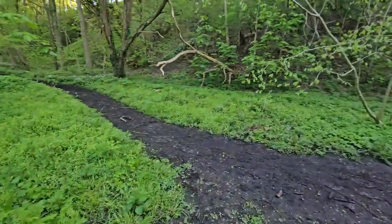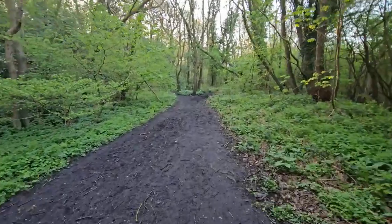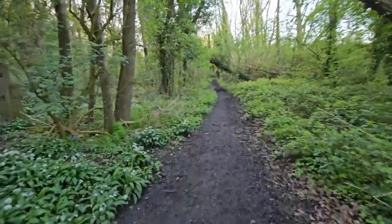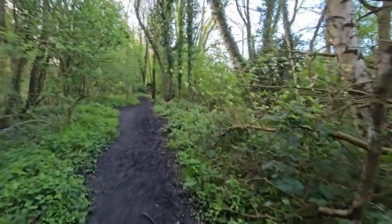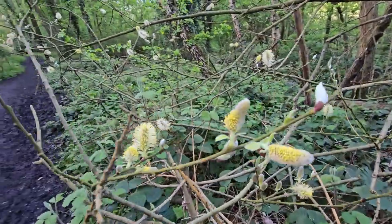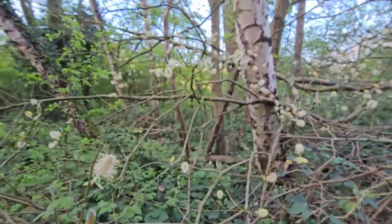So that's where we branched off. That's where we came down. And this is our railway. So we'll take this for a little while. And some little catkins. The bees love them. Absolutely love them.